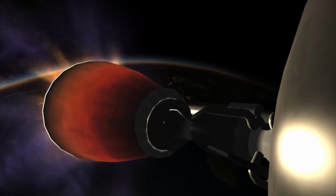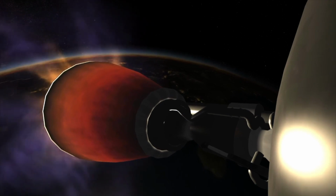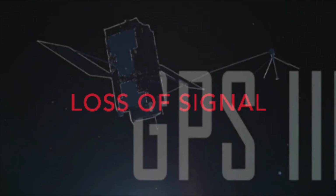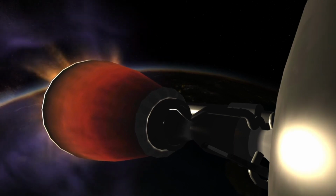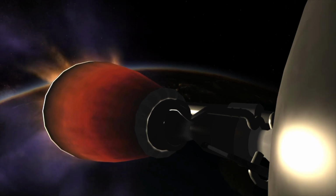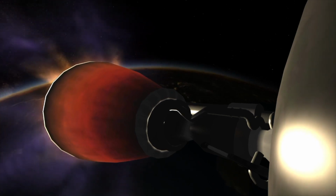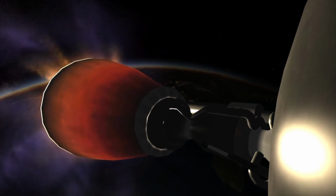Then about 25 seconds after SECO 1, we'll hopefully have a nice view of the first stage touching down on Of Course I Still Love You. And there's that drone ship on your left-hand screen. Stage 2 has entered terminal guidance. Stage 1 transonic. Just about 20 seconds away from those two events.